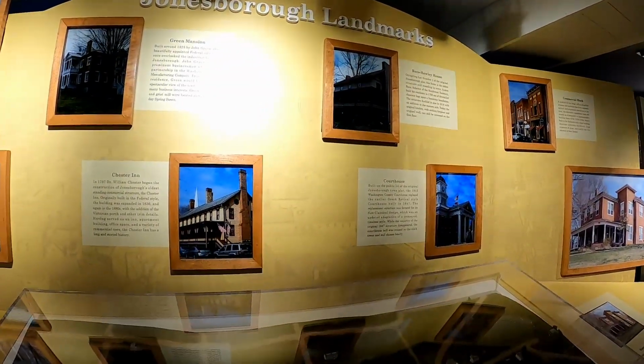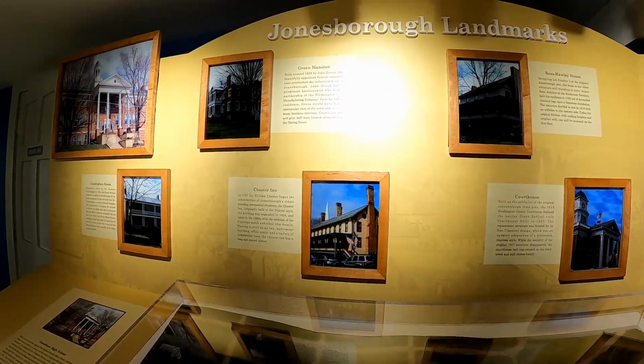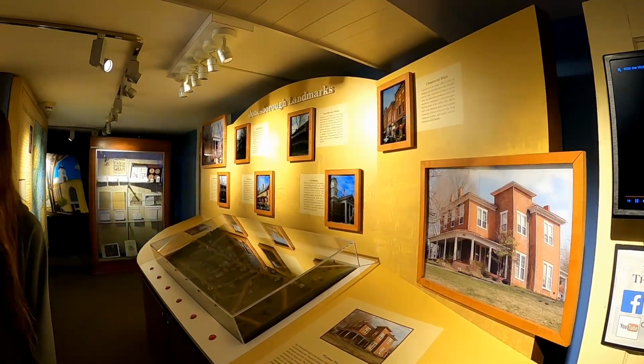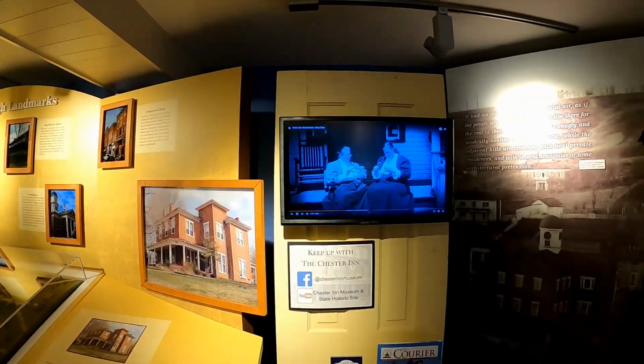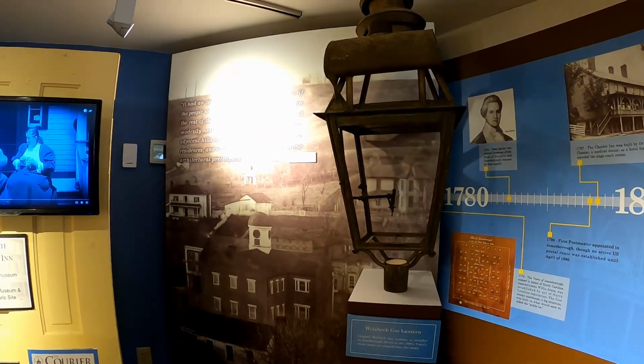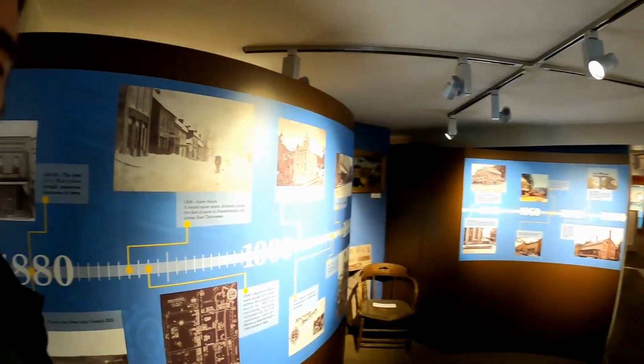The Chester Inn Museum is located in the lower level of the historic inn and gives a history of Jonesborough from 1779 to present. There were many old artifacts, many old photos, and videos to watch. The museum also offers tours of the old inn at certain times of the day and week. Unfortunately, none of those times were during our visit. Yet, it was still pretty cool to see these glimpses into the history of the town. So I can hear by the train, that train line is still being used.